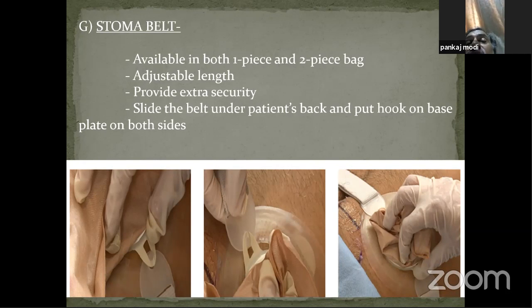Do you understand? Flange comes in two types. One is stick-on, that will stick. Second is non-stick, which will be kept in position by a belt. There can be a single belt or a double belt. That kind of flange is very crude and usually not recommended, but a patient who cannot afford it and comes from a very remote area may not afford all this cleanser and so on. It's very difficult.